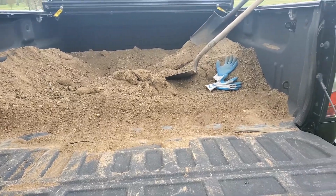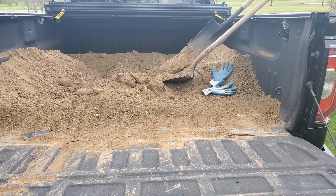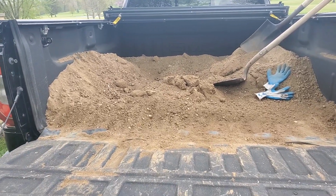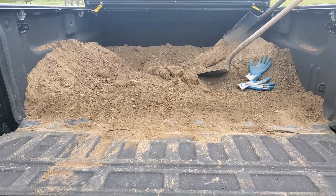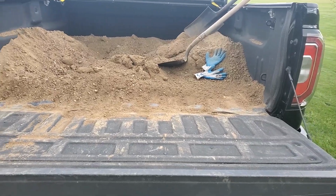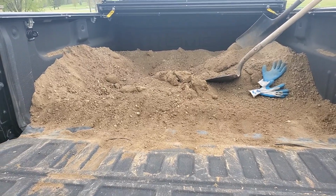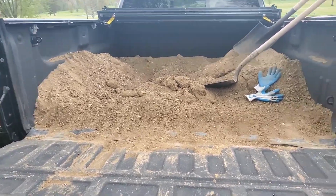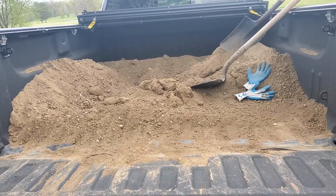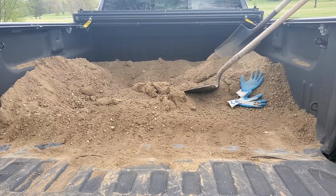So we got a lot of dirt here. We'll fill in a lot of low spots in our yard. And I need some of these in my flower bed. Yeah, we've been working almost a couple hours now, shoveling this dirt to my flower bed, and we have two low spots in our yard. So we fill that in, and then we're gonna put grass seeds on them.